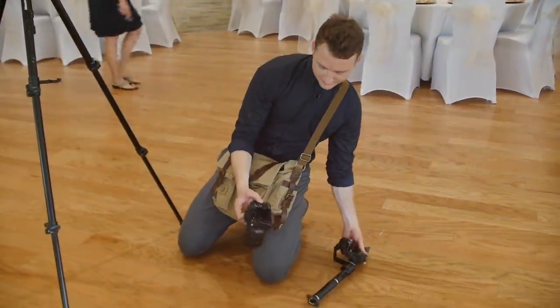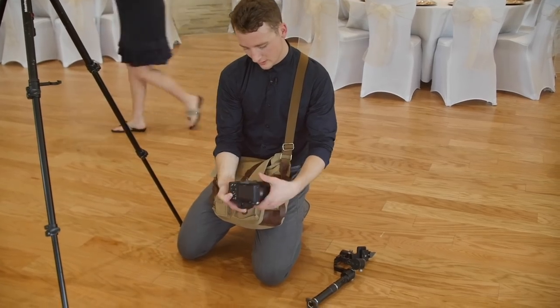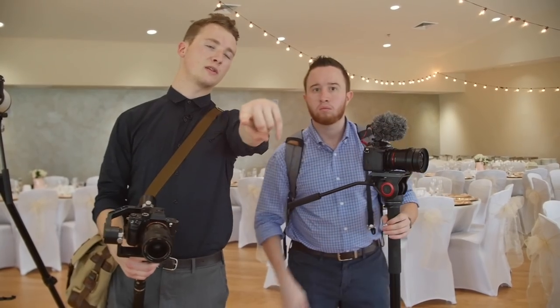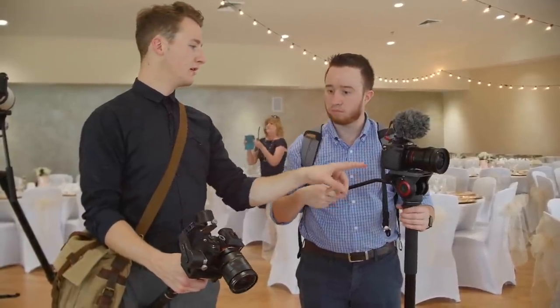I always forget that. It's the last thing I have to do. Rotate this 90 degrees. Here's what we got. So 7200 up there. He'll be shooting BTS up there, manning that camera, just chilling. Okay. So that's a wide of the whole thing. And then you're going to be on monopod with this.